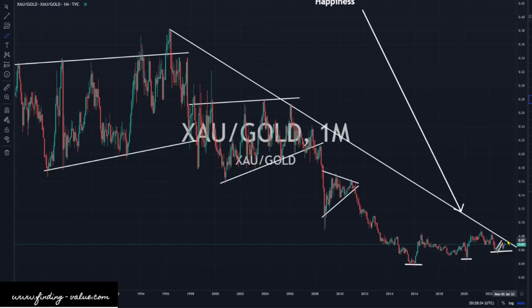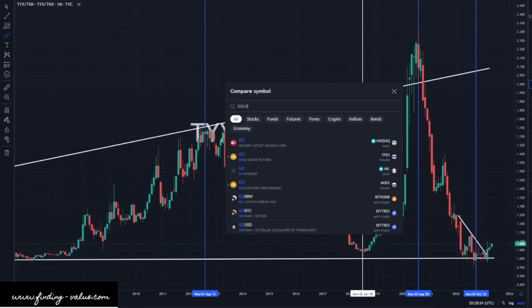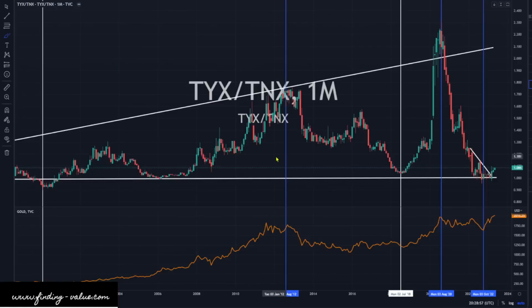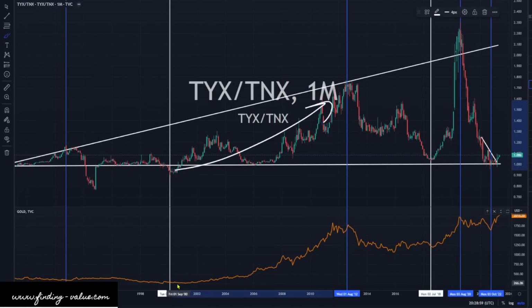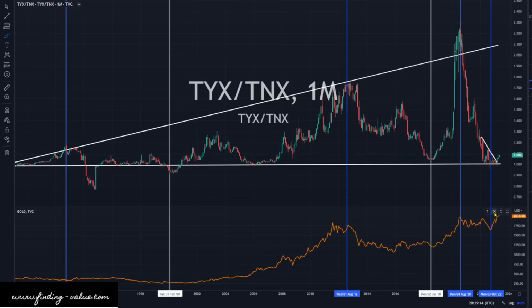We've got a downtrend line that we're trying to break here. If we break this, guys, this is where good things can happen. We have the alignment in the TYX TNX ratio forming up there. That's what this alignment is here. When this goes up, gold generally outperforms. So if I were to put gold under here and put a new pane down, you'll notice that when this ratio goes up, gold goes up. And that ratio is the uninversion of the yield curve. So it's fear in the market, so to speak.